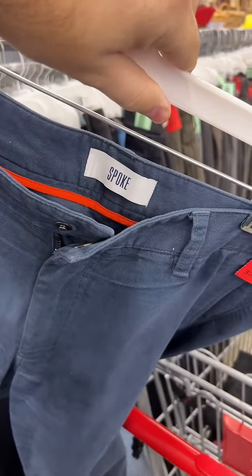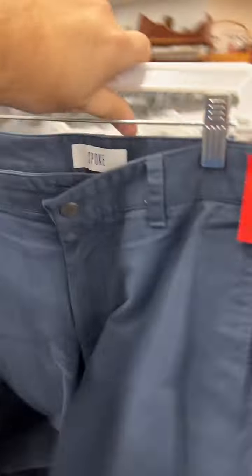Is this a good brand? Spoke? I've never heard of this brand before. They priced it up. Does anybody know Spoke? I'm gonna throw it in the cart.